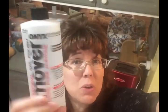All right, friends, that is my beginning of November grocery haul, and I realized I forgot to mention that I got some more of this acetone remover. It's really great for taking off my acrylic nails.